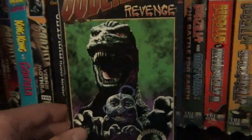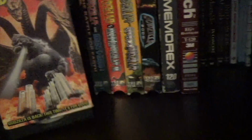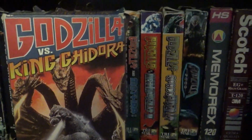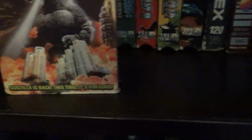Godzilla's Revenge, which is usually regarded as the worst Godzilla film, and I can agree. It's mostly just stock footage. So, Godzilla versus King Ghidorah, and they spelled Ghidorah's name wrong. The English translation of Ghidorah is supposed to have an H at the end, but that's cool. Godzilla's back this time. Is he there for good, or is he not?